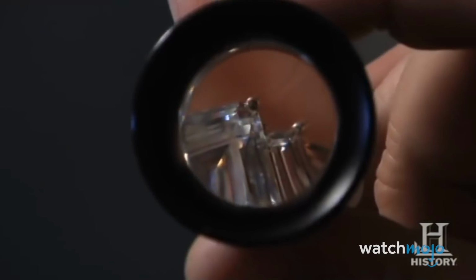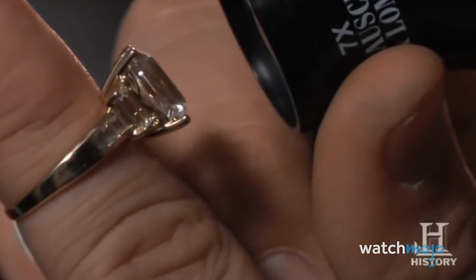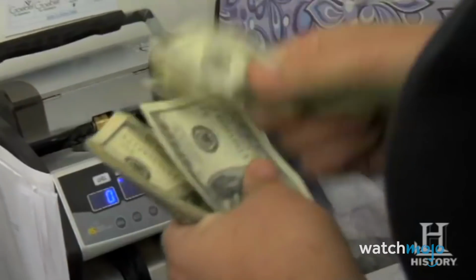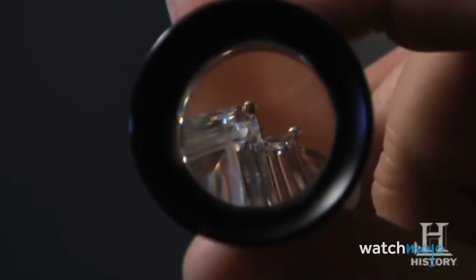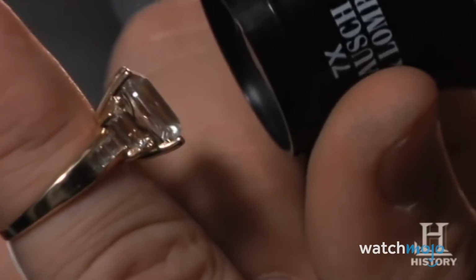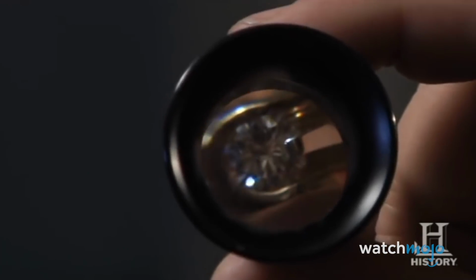Number 10. Cubic Zirconia. Everyone calls him the old man, but Richard Harrison's age and experience also make him a wealth of knowledge when it comes to buying and selling valuable goods. Unfortunately for him, acquiring that knowledge sometimes cost him big bucks along the way. One of the biggest losses I probably ever took in this business is back when CZs first came out. CZ is a cubic zirconia, which is a man-made substitute for a diamond. Nobody knew about them, and they tested as diamonds.